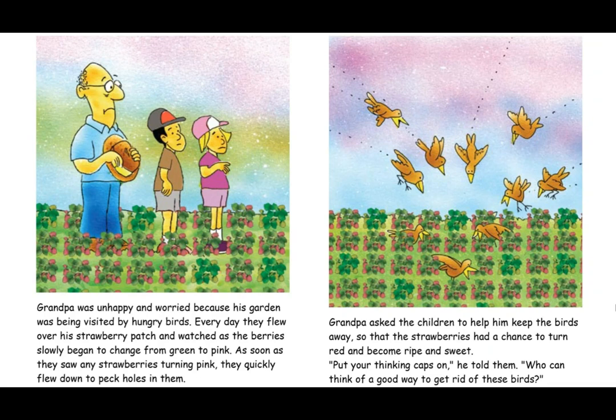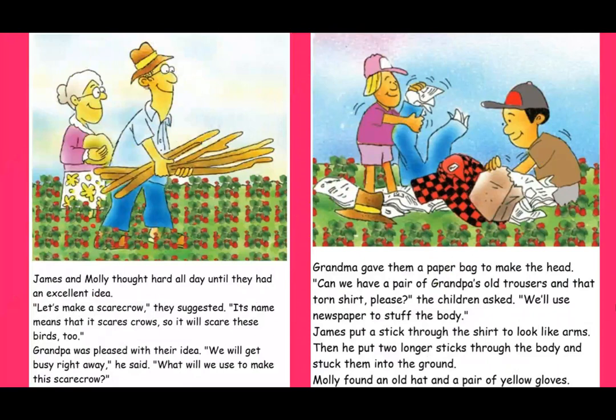"Put your thinking caps on," he told them. "Who can think of a good way to get rid of these birds?" James and Molly thought hard all day until they had an excellent idea. "Let's make a scarecrow," they suggested. "Its name means that it scares crows, so it will scare these birds too." Grandpa was pleased with their idea.